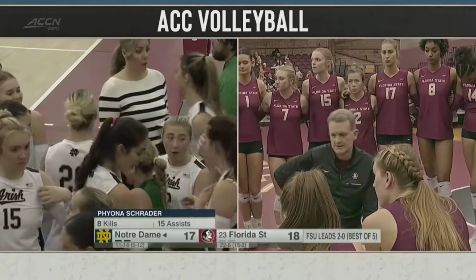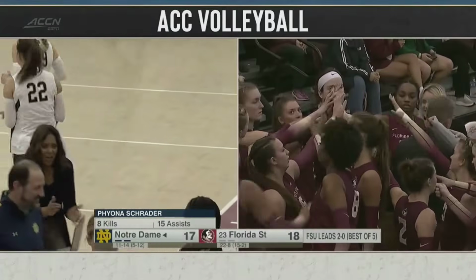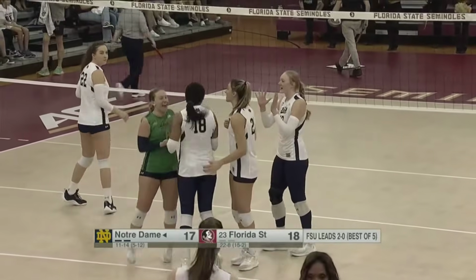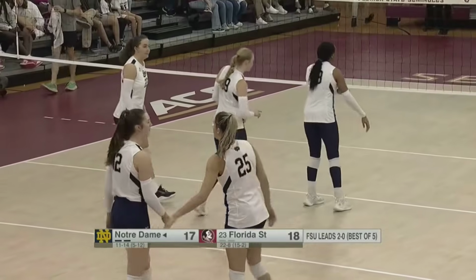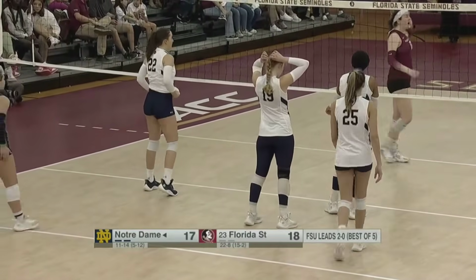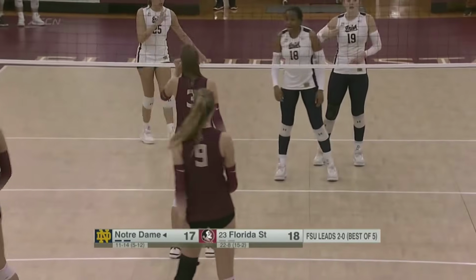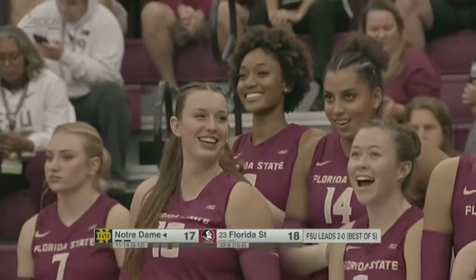Schrader with 8 kills. The leading scorer for Notre Dame is Sydney Palazzolo, as she so often has paced the Fighting Irish this season. She's got 10 kills and is the second leading scorer on the floor. The leading scorer on the floor for either side is Corey Lewis, again with those 11 kills, and Corey's just hitting a cool .476. And that's just a highlight video with the sets she's been getting. The swing she's been making around that Notre Dame block has really been impressive.